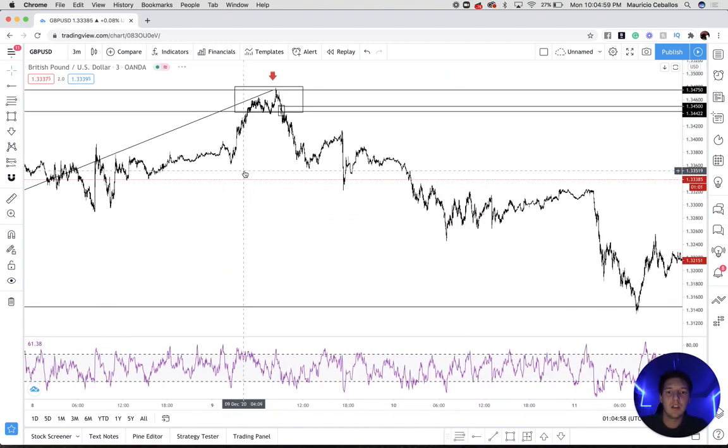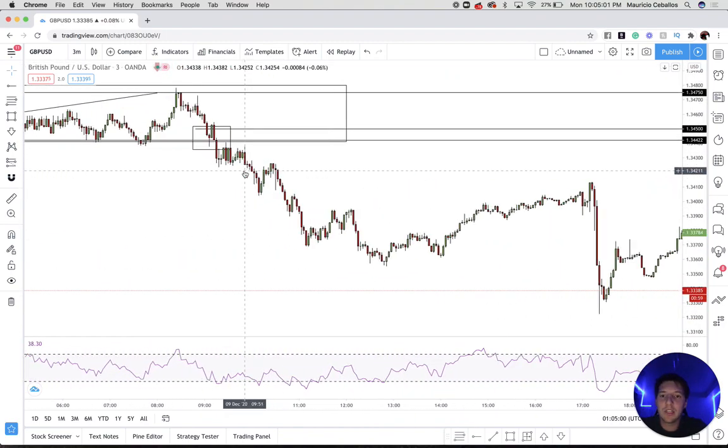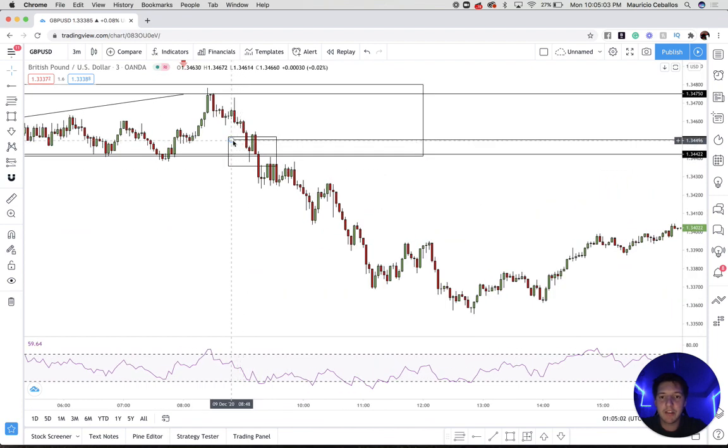Now the 3-minute was showing more than enough. One thing that the 3-minute was showing me here was the fact that there was a nice point of interest created in this zone. And due to the fact that there was a nice point of interest created in this zone, this is the area that I was going to pay attention to. And as you guys can clearly see, this is a nice point of interest.